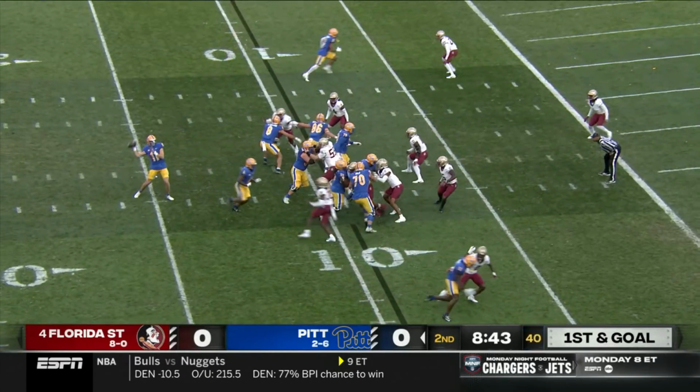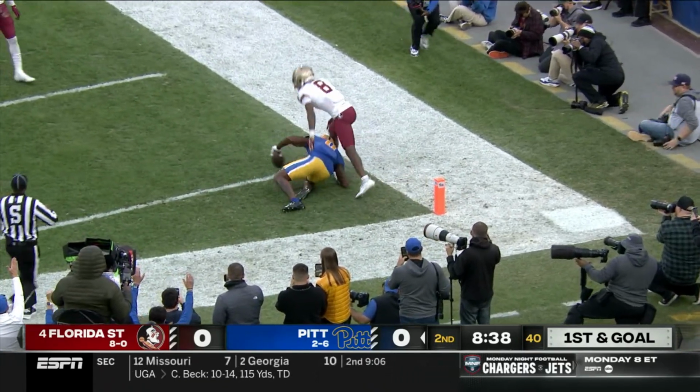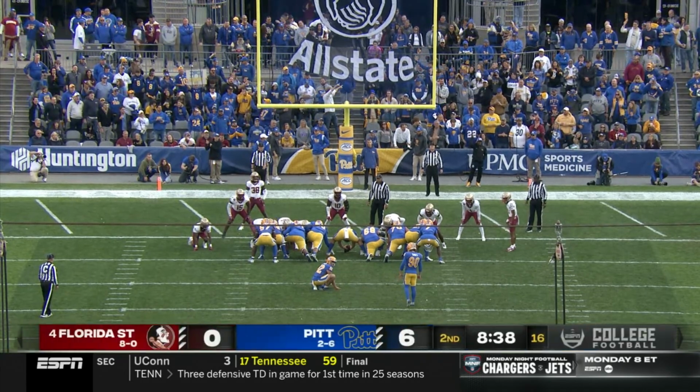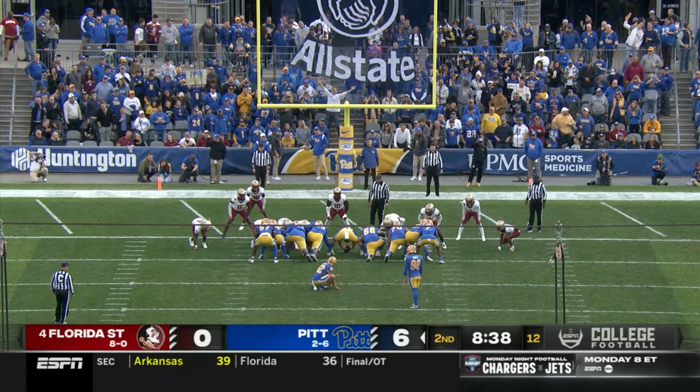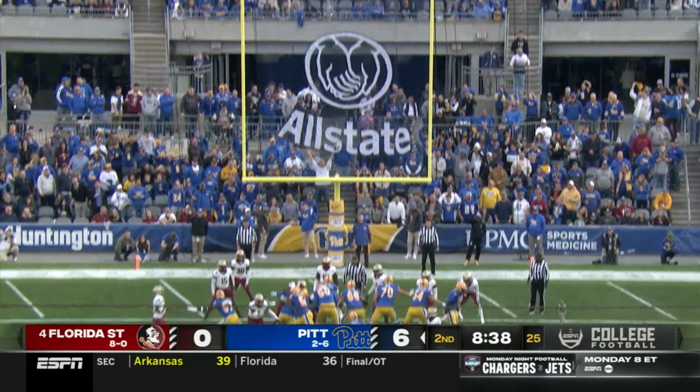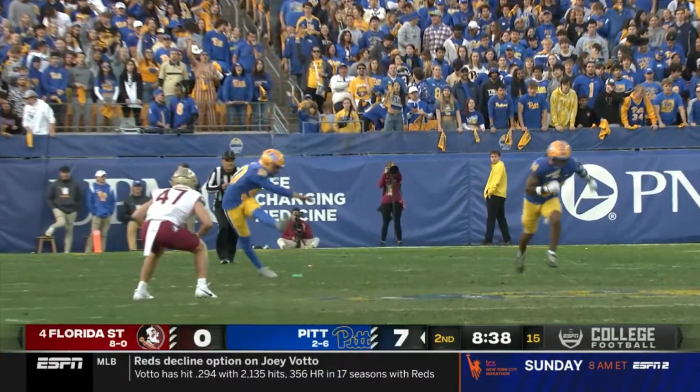They've got some good size ones, too. There's the jump ball to prove it. Bounce! Touchdown! And for quarterback Christian Bayer, his sixth touchdown pass of the season and another confidence builder, partner. It up 7-0.